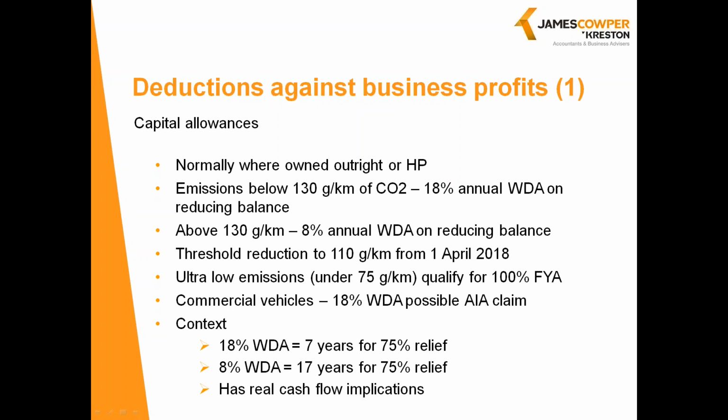Where the regime differs a little bit is for ultra low emission vehicles, and that's currently cars which emit less than 75 grams of CO2 per kilometre. They actually qualify for 100% first year allowance. So that means that in year one, for tax purposes, the business can write off 100% of the cost of that vehicle. And that will be the case whether it's owned outright, i.e. you purchased it up front, or it's acquired under a hire purchase agreement.